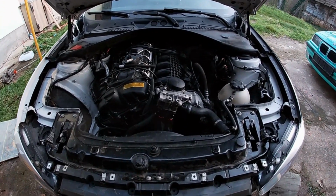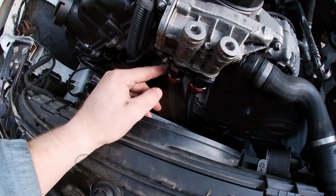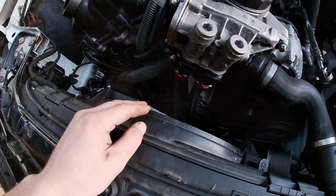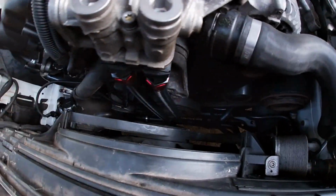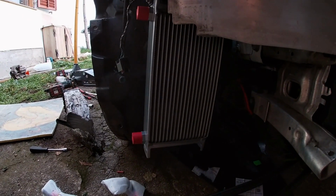Then, we have to sort out this thing. These are oil cooler lines. I've dumped the original ones. I won't be using them. And I'll be using these AN10 lines. Or AN8. No, AN10 lines. We'll be routing them down here, just a bit further back. And then we'll be using this aftermarket cheap Chinese oil cooler.